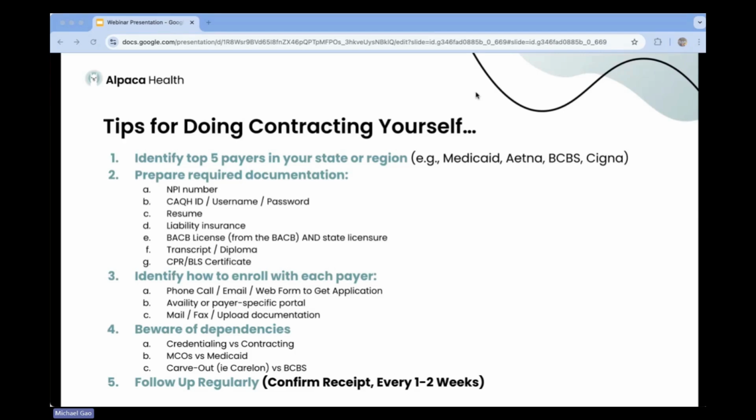And that's why I recommend everybody, before they do anything, get core documents. And that's your NPI, it's your CAQH ID, username and password. You may not have access to this username and password if you've only worked for companies before. So you may actually need to go to the HR department, to the credentialing department of your last company and get this information. You'll need an up-to-date resume. You'll need a certificate of insurance from your liability insurance provider. You'll need your license from the BACB. And also, if you have state licensure, your state licensure. You'll want to get your transcript and diploma just in case they ask for it.